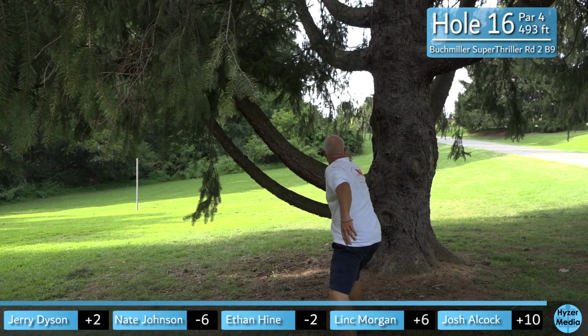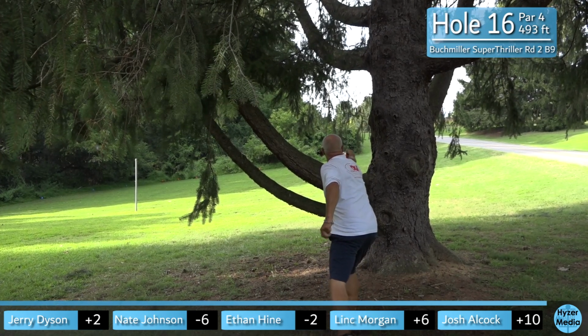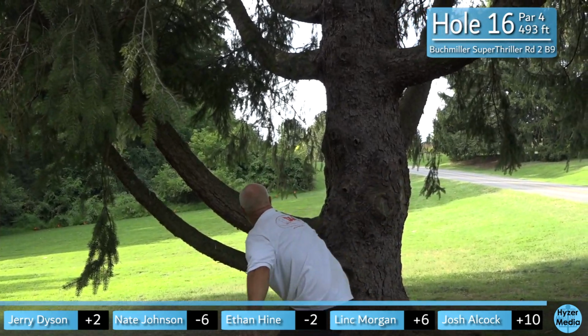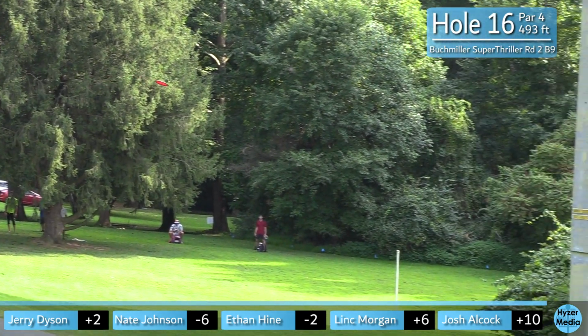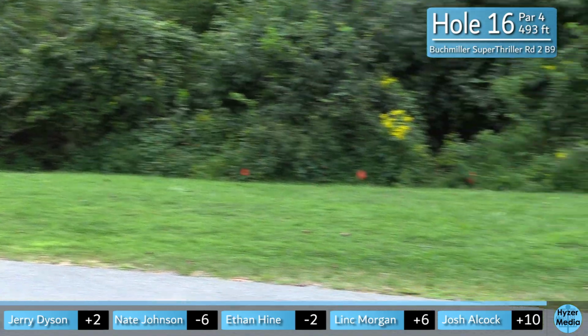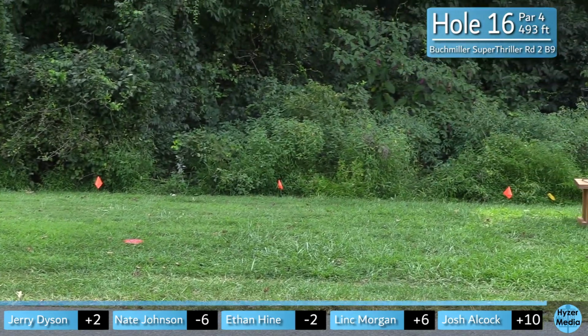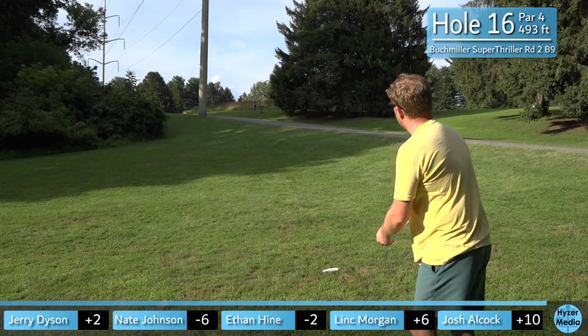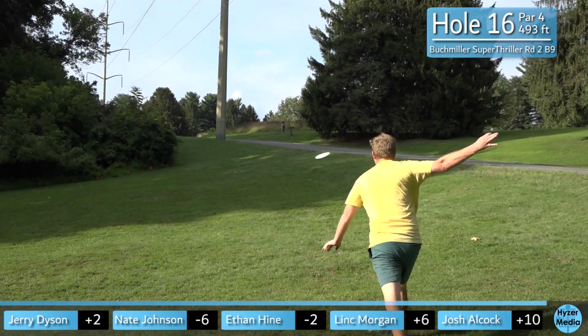Oh, and Linc's trying to get very fancy. Difficult cap. And he pures it. I like that way more than I thought I was going to. And he gets a little skip, and he road skips it all the way up to the basket too. What a shot from Linc. Really impressive stuff there. Threading the needle.